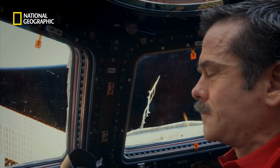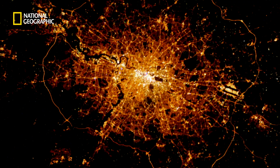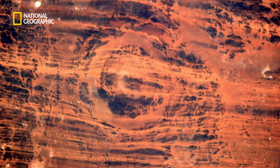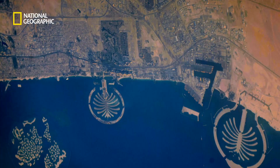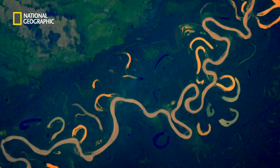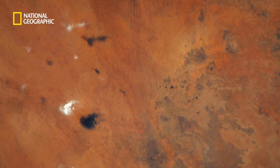Whenever there's a free moment on the spaceship, we try and get to the window to take pictures. And during my 3 space flights, I took about 45,000 photographs. And some parts of the world are easy to take pictures of, like the outback of Australia. It's always a sunny day there.